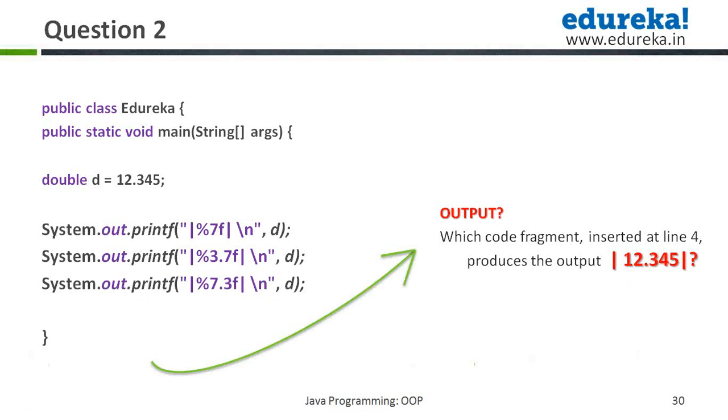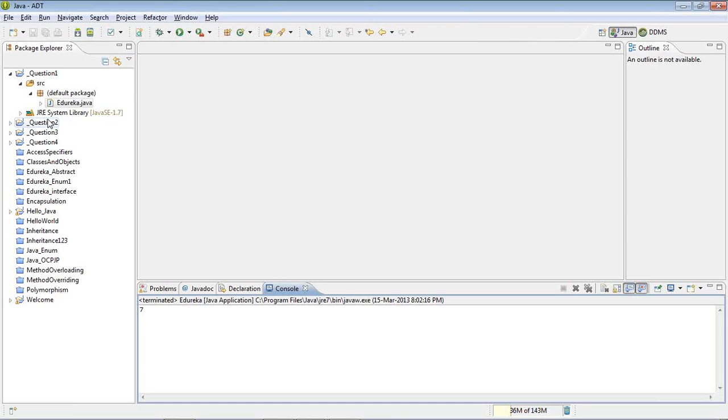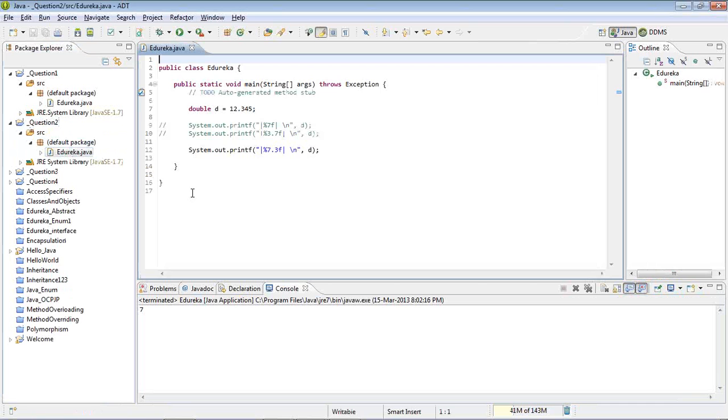Akash says that the third one will give you the result. What about the others? Do you think Akash is correct? Dinesh says no idea, sir. Tilak says third one. Blessing says no idea. Priyaranjan says no idea. Karthikeyan says don't know. Absolutely, Tilak and Akash are correct. It will give you the result, the third statement. So let's see now. I come to question 2 and open this. Now I'll just print the third one, Control F11.